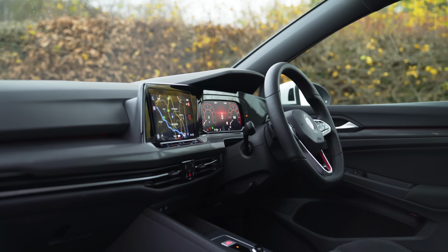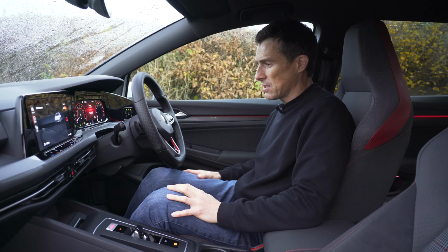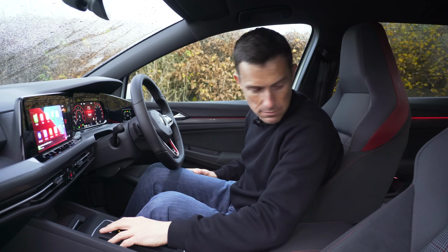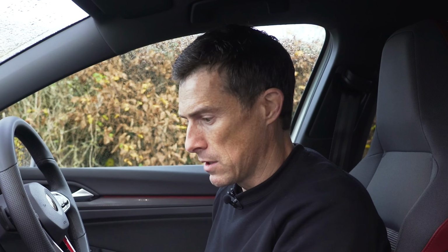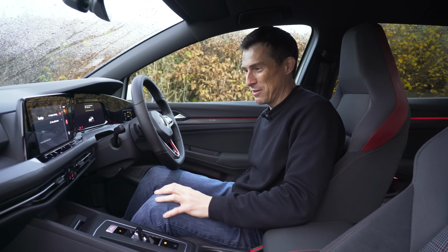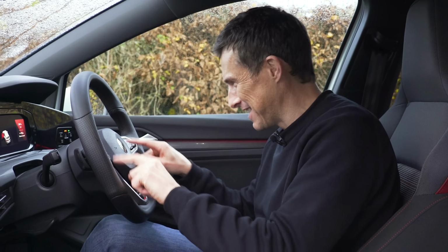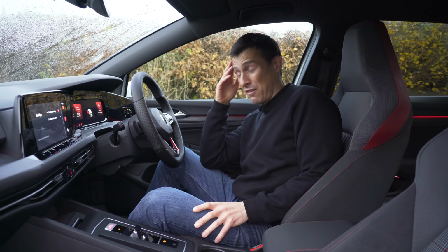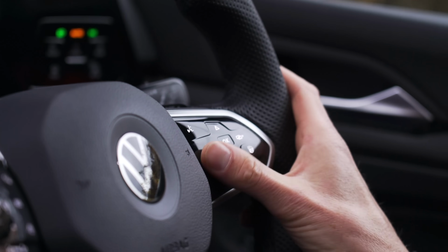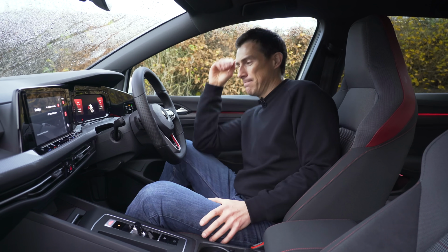As for the rest of the interior, it's Golf business as usual, so fairly nice quality, easily laid out, but some annoying touch sensitive buttons rather than normal buttons. Looks like I was in stop-start mode, and then when I put the climate on, it started the engine and went crazy. Back to the buttons on the steering wheel, which I absolutely hate. In fact, they are awful in this car. Excuse my French, but they are. Like, they're touch sensitive, so you swipe them, but you can also press them, and so you're never sure exactly what you're supposed to do. I hate them. I just do, I'm sorry.